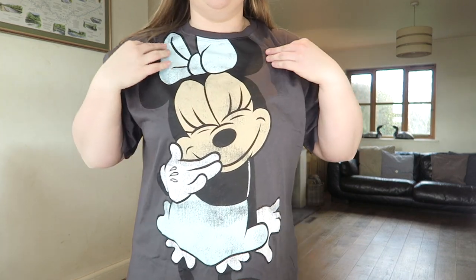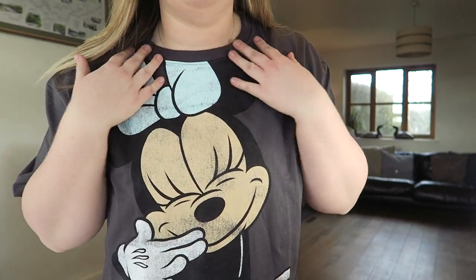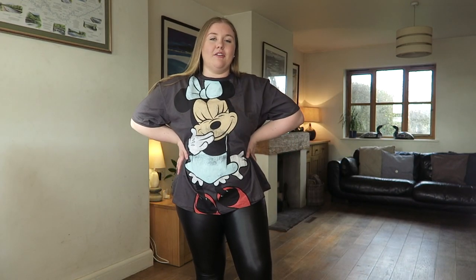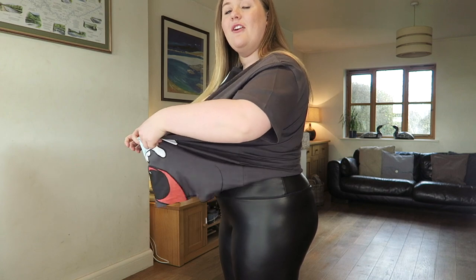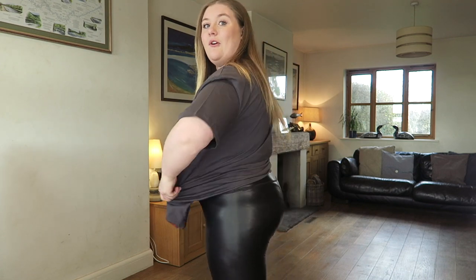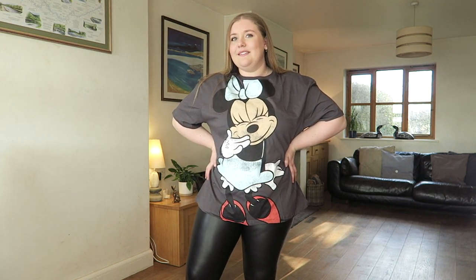I love the actual design on the t-shirt. It's kind of as if it's all worn off a little bit, which is the design. It's not just gone wrong. Oh, this is so weird because I genuinely thought that I was gonna really, really like this. And I'm just not sure. You could definitely size down in this and it would still be quite big, because I've got a lot of extra room in this top. I mean, if this is your style and you love oversized t-shirts, then I would say absolutely go for this, or just size down. It's not the most flattering thing, but it is cute.